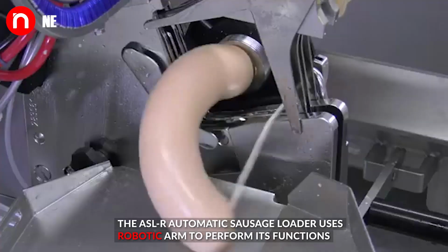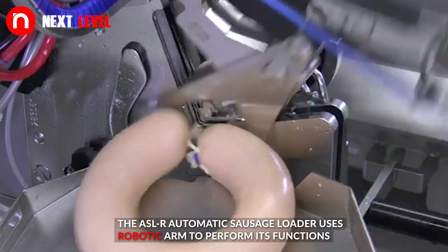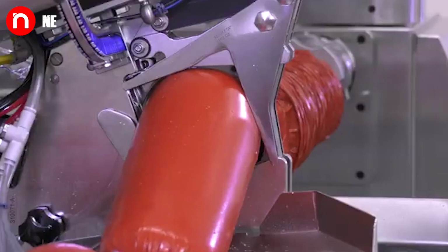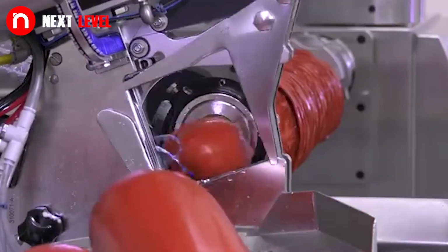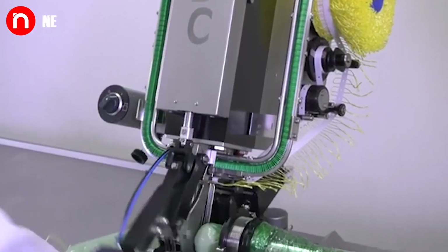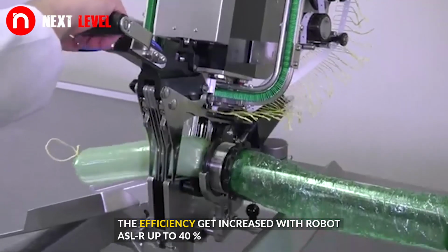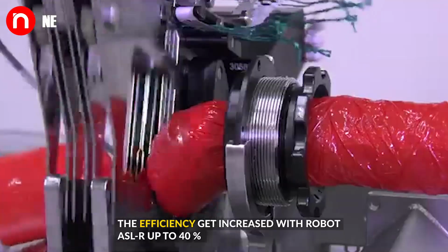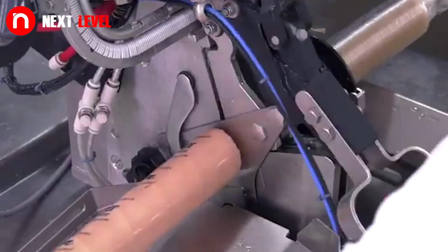The ASL-R Automatic Sausage Loader uses a robotic arm to perform its functions. The efficiency gets increased with the robot ASL-R by up to 40%.